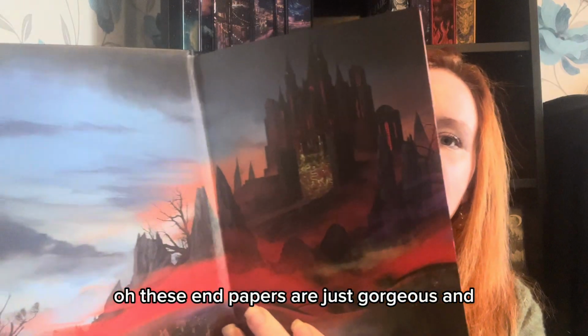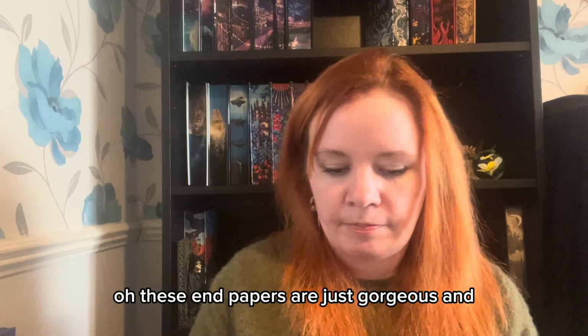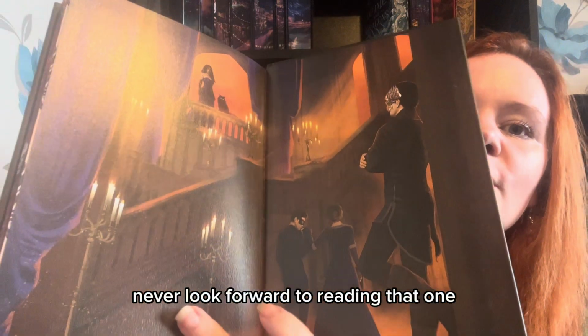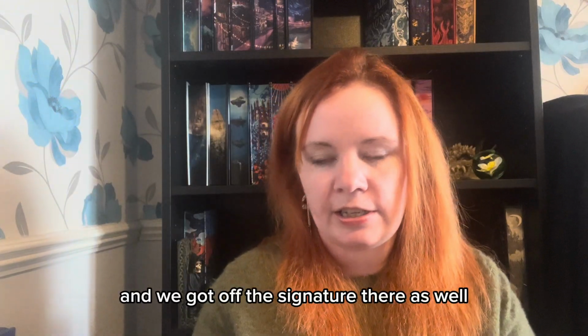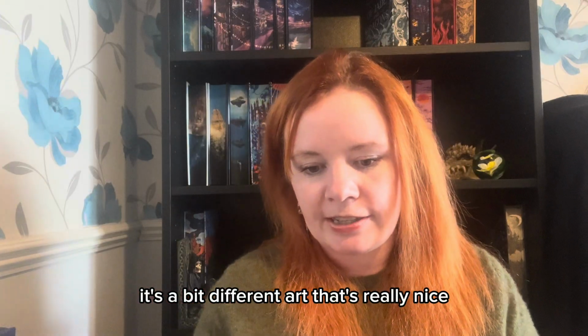Oh, these end papers are just gorgeous. Oh yeah, there's our masquerade ball. Really looking forward to reading that one. And we have our author signature there as well. There's a bit of different art, so that's really nice.